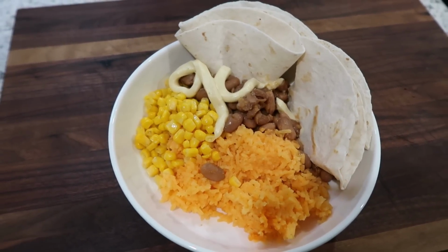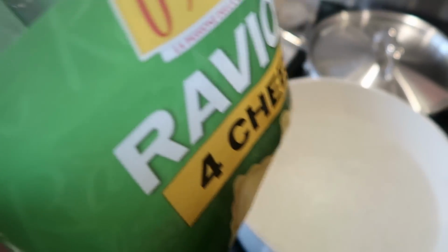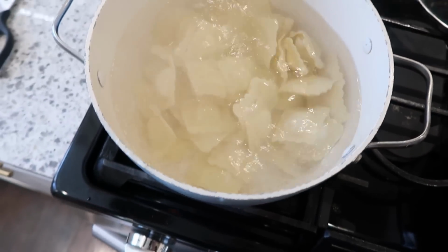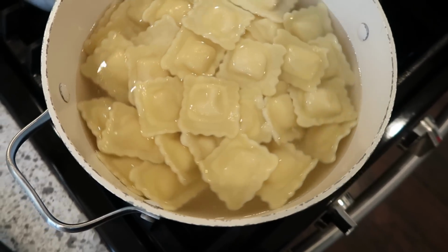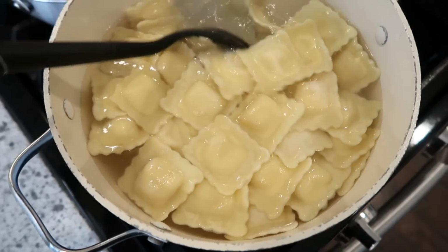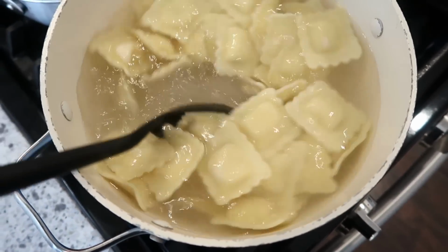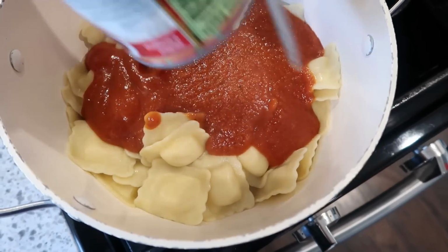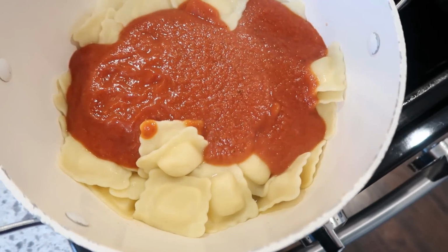Next up, we're going to put together our frozen ravioli. So I just boiled some water, added some salt, and I'm adding that bag of ravioli. This particular bag of ravioli was $3 at my Dollar Tree. This actually cooked up to be a lot more ravioli than I thought it was going to be. I would definitely buy this again. I think it's a great value. And then I'm adding that can of spaghetti sauce.